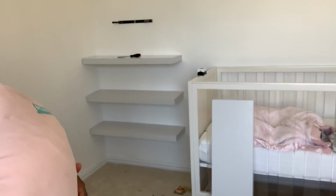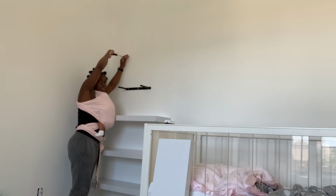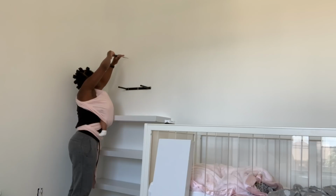Hey y'all, so this is day two. Right now I am putting up the shelving. So, gotta get to work. My drill went dead, so doing it by hand for right now.